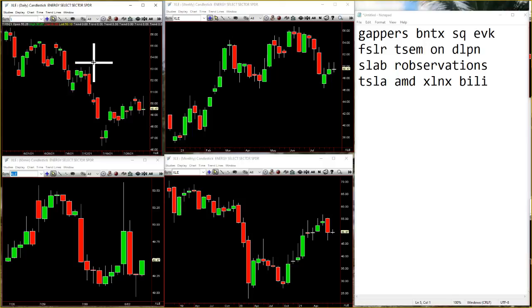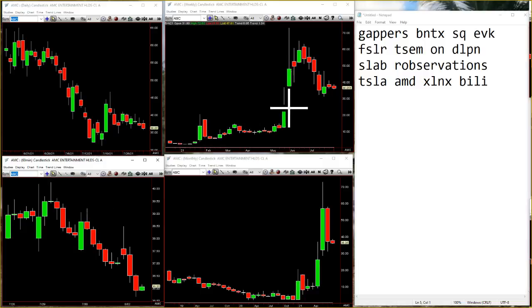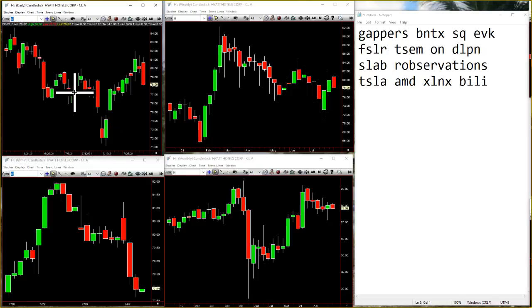If we go to the memers, after last month, GameStop still fading, and we knew about that last month on the 2-2 reversal here below 197. Now down to 155 and still dropping. If you go to AMC, who's going to have some more earnings on Monday, going after that inside week to the downside.